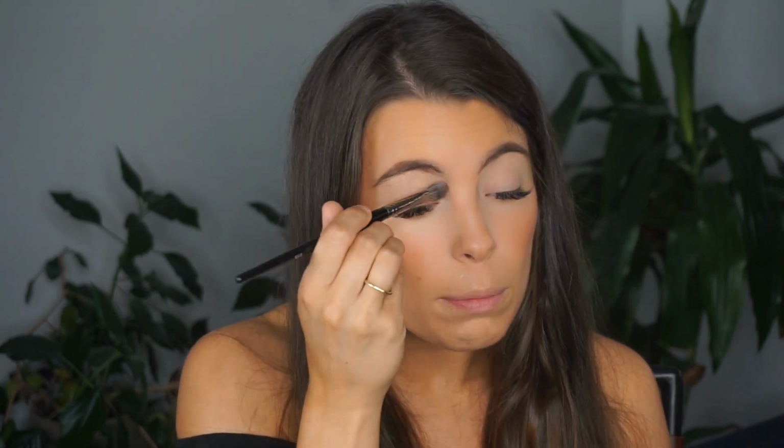But putting the powder on top of the primer just creates a really smooth base for your eyeshadow look, and it helps with the blending and making sure nothing sticks down into a weird spot and looks blotchy or anything. So I always like to touch them afterwards to make sure they're not tacky anymore.